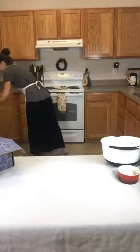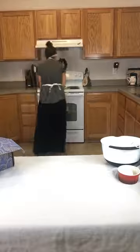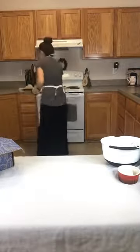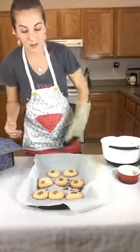So I think our cookies are done, so I'm going to go check those out. Grab my little oven mitt here. Oh yeah, this looks super yummy. I think Santa's definitely going to love this. So like I said, I like to sometimes add a little bit of caramel drizzle to the top to make them a little bit extra sweet, but I think these are perfect for Santa.